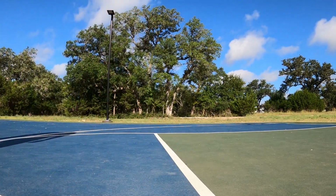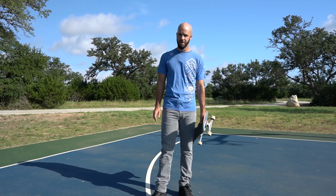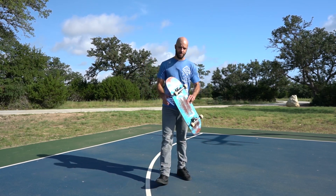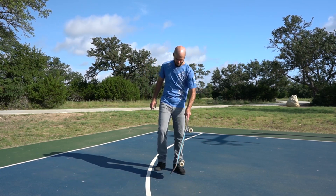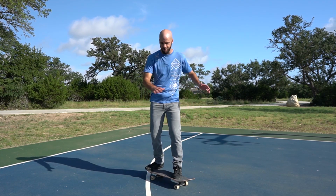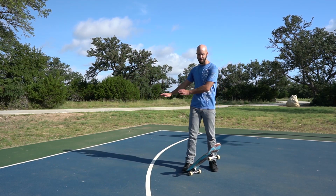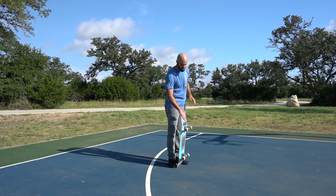So once you get the hang of that, it's time to move on to trick number 5, which is going to be fakie pivots on flat ground. So these are going to be sort of similar to the tic-tacs that we did last week, but instead of just doing a small amount of rotation, we're going to be doing a 180-degree rotation like this. So it's going to be a little easier when you're already rolling in that direction, so don't freak out too much if that looks hard.